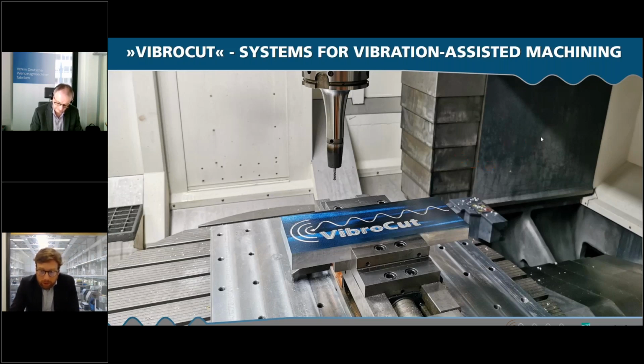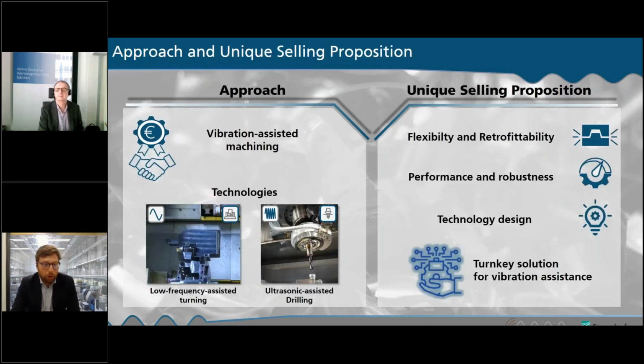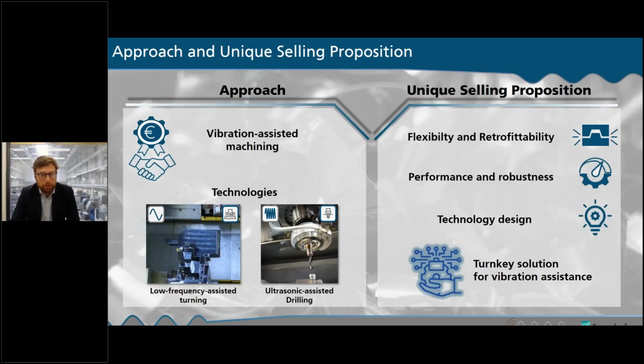So at first, a look at the objectives of the topic. We are in the area of manufacturing industry, like mechanical engineering, aerospace, or automotive. And the overall objective of companies, especially in the area of series production, is the cost efficiency of the part manufacturing. In the area of cutting technologies, there are several physical limitations that lead to challenges to optimize the cutting technology. For example, this is the burr building, the tool wear, or chip breaking problems. And our approach to overcome these challenges or limitations is the vibration assisted machining.